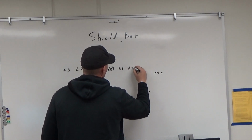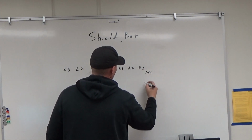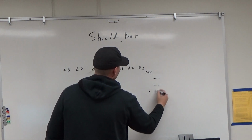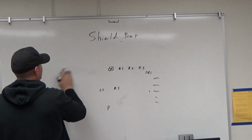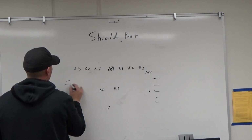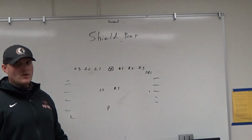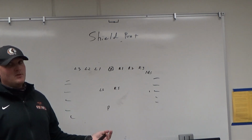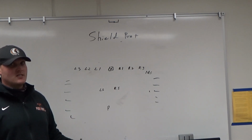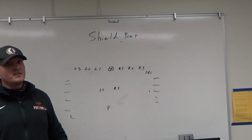Sorry, I want to represent that a little bit more. I kind of still drew them kind of wide, and I want to make sure you guys all understand that we're condensing them. We condense everybody to 1 yard apiece, and the right side blocks gap down. Left side's just going to basically scoop block. Right shield takes first thing off the edge.